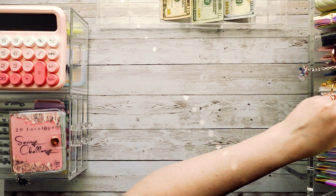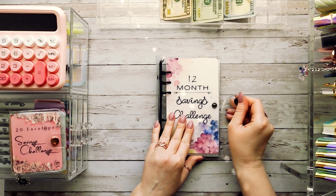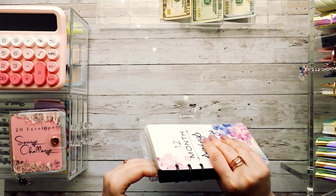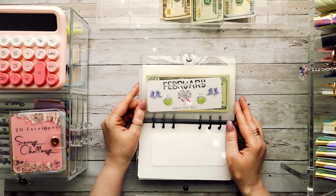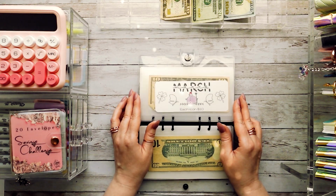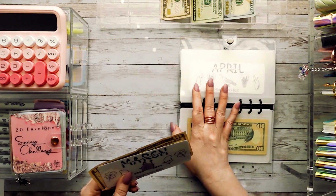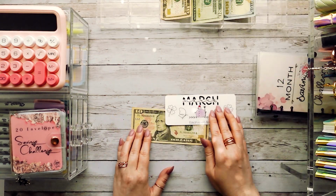All right, so let's move on to my 12-month savings challenge. We are a little bit behind on this one. I'm hoping to catch up in a month or so. So February is done. We have not unstuffed that one yet. We are working on March, and yeah, it's already April. So we are a little bit behind on this one, but that's okay. We're going to catch up sometime in April.